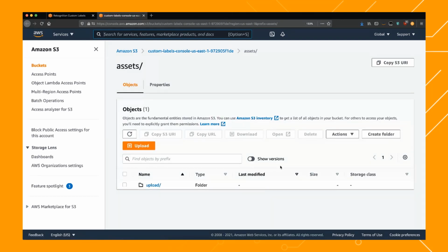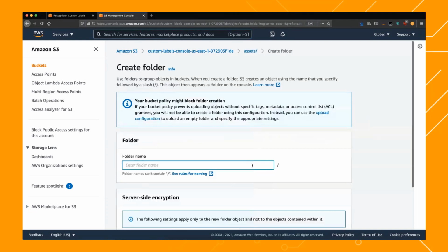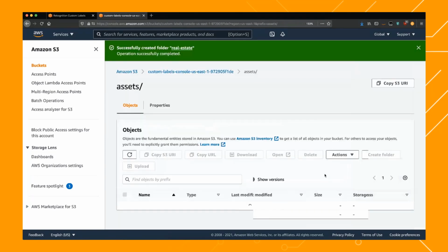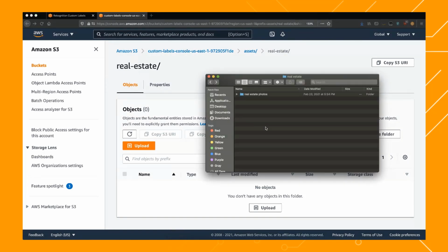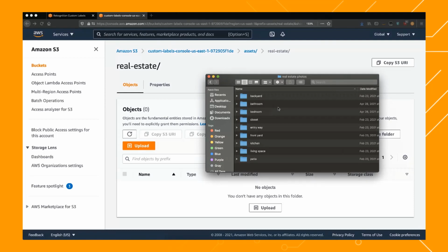And this is where I can upload my images. So I'm going to create a folder, and I'm going to call it real estate, and then just scroll down, hit create folder, and then I'll go in here. And what I need to do is upload my images of the different rooms in my house. So if I go into my file browser here, you can see I have a folder which is called real estate photos. And inside of this folder, I have a set of subfolders, and each of the subfolders represents a different class that I want my model to be able to understand. So I have a folder named backyard, bathroom, bedroom, etc.